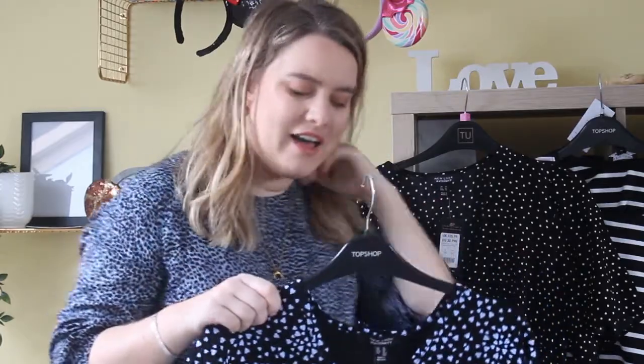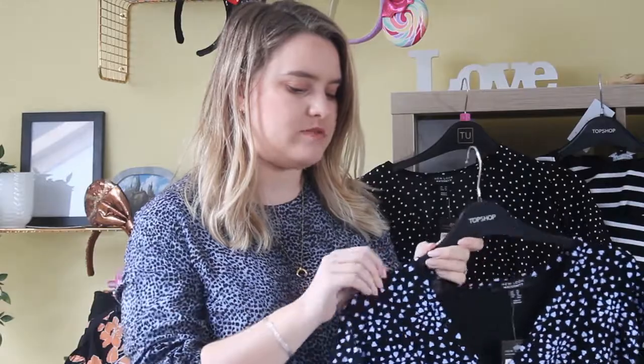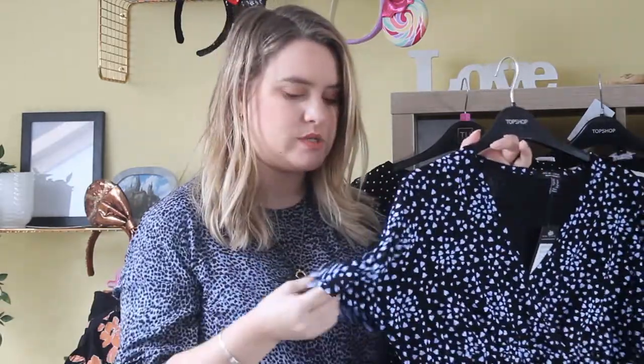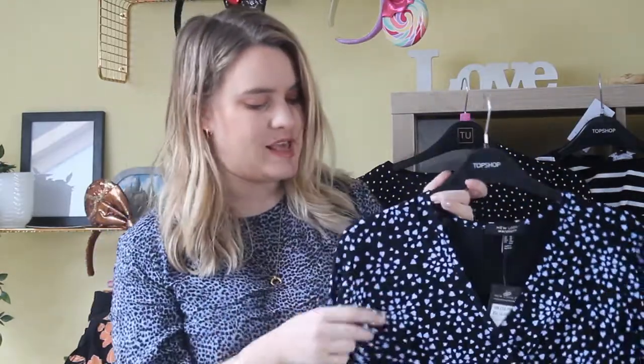Okay, let's try this again now that everything has stopped falling off. Okay, so yeah, I picked up this top. They do this in a couple of different patterns, different colours, different styles, but this is just a wrap short sleeve t-shirt. The sleeves are quite floaty and fluty, which I like, and I felt like this would be really good for spring or when summer comes because it's very light. And also because it's got this wrap top, I thought it'd be quite good for breastfeeding afterwards as well.